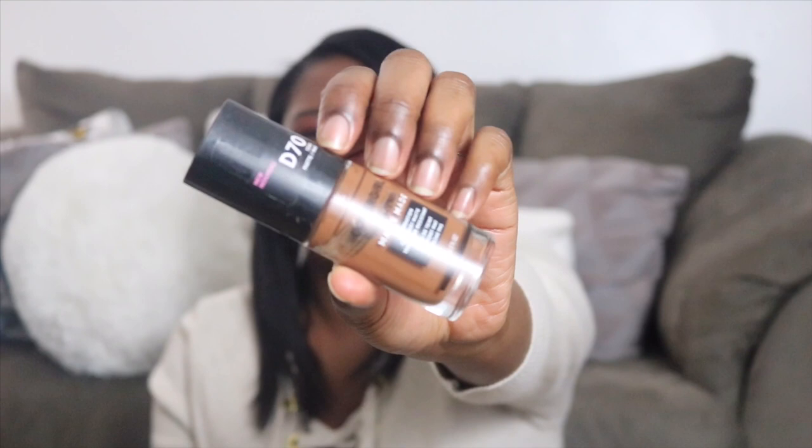So my next foundation is the CoverGirl True Blend Matte Made Foundation. I am in the shade D70, and I love how comfortable this foundation is. A medium to full coverage foundation, so you do have to build it up, but it's so lightweight, it feels like second skin. It gave me more than 4 hours without having to touch up, which is something that I usually found with drugstore foundations.